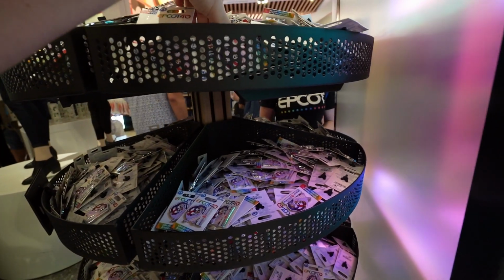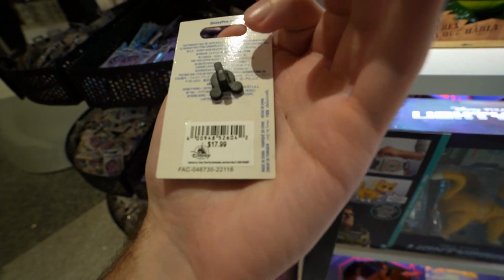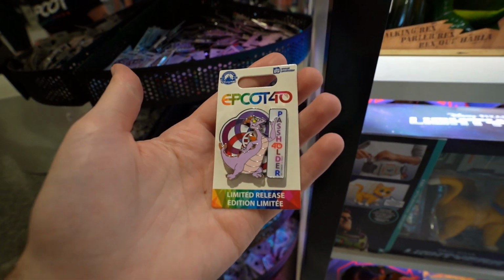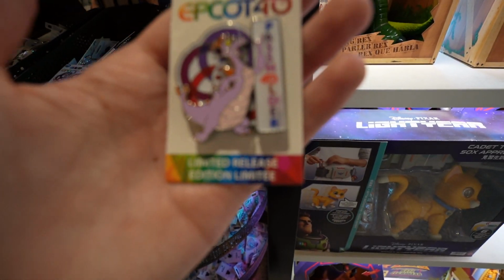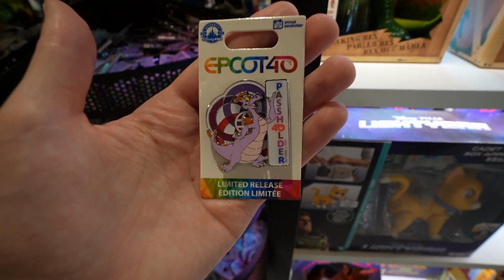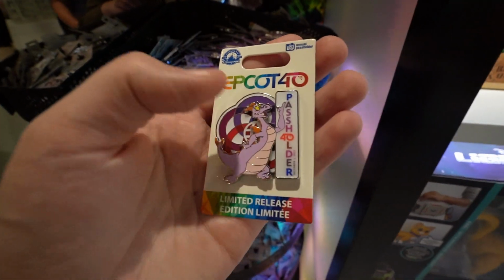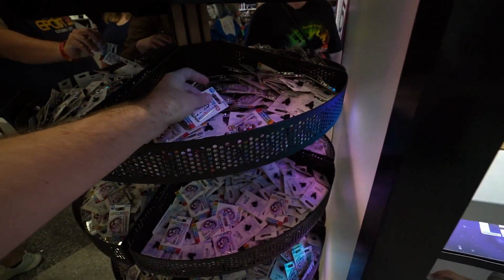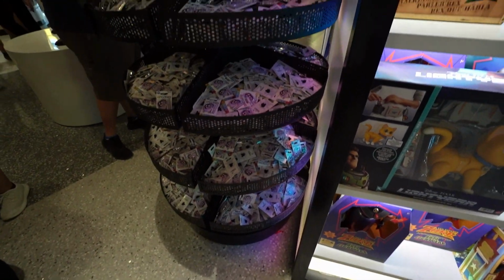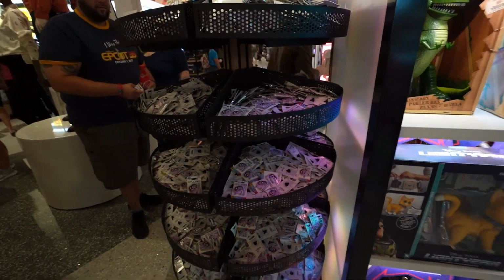Over here you have the pass holder pin. Check these out. These are pretty sweet. So $18 again on these. Very cool. I do like that a lot. You've got Figment front and center with the pass holder on there. If I can get that in focus for you, there you go. Pretty nice, actually. I do like the Figment touch on a lot of their EPCOT stuff here. Very nice. And again, you've got a plethora of options here. I don't think you're going to have any problem getting this anytime soon. Hopefully they don't sell out.